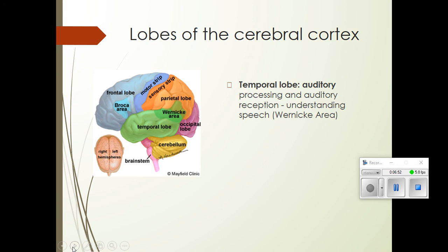The last of the four lobes is the occipital lobe. The occipital lobe is at the back. So right at the very base of your skull, the very back of your head, this is the occipital lobe. Its main job is to receive and analyze visual information. It helps you to recognize what you see.